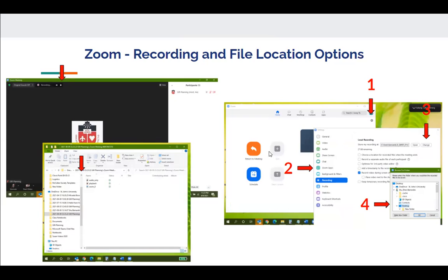And now you have the opportunity to tell Zoom where to save your files, the Zoom file. So to do that, you go back to your home page, click on the settings option, go to recording, and really choose the path where you want it. So you would click change, and then you would just select, I always recommend saving it to your desktop because it's the easiest way you can find it. So click desktop, press OK.